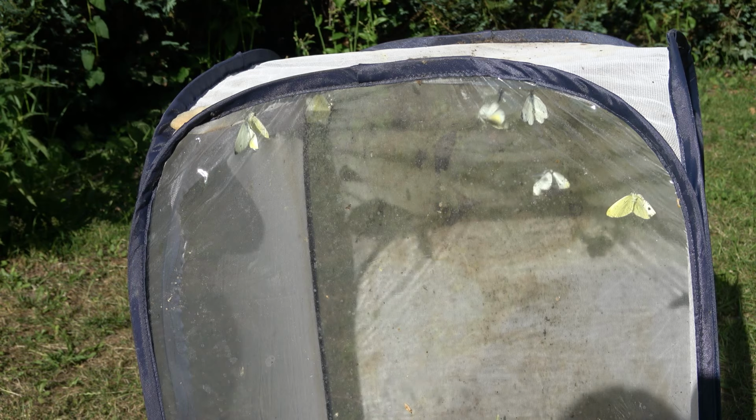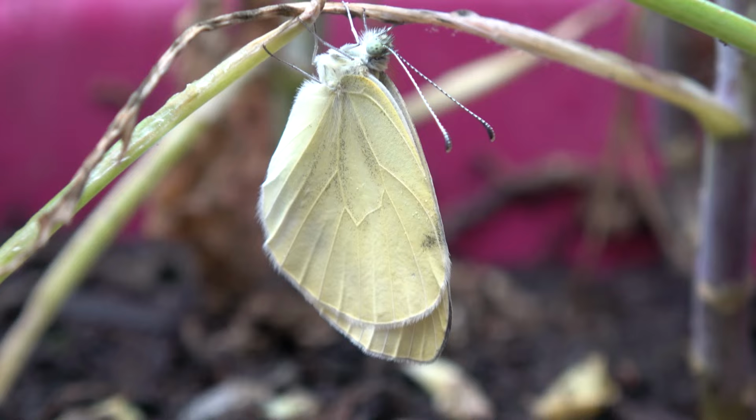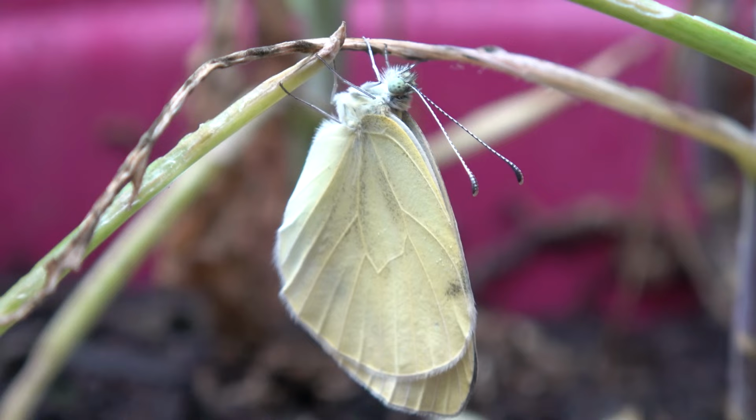This butterfly just came out of its pupa and it's currently still drying its wings. This is an opportunity to film it up close while it's sitting still, so cute.